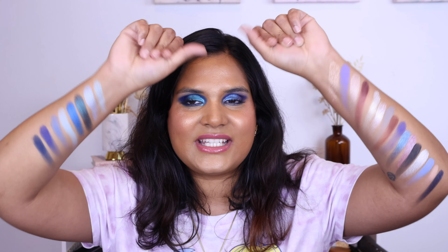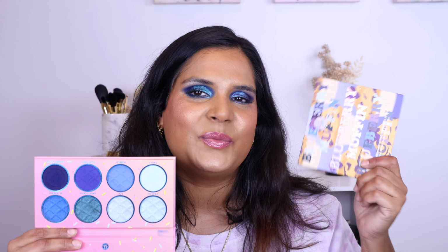But yeah, I had a lot of fun playing with both of these palettes. Now, like I said, I've had experience with this palette and the Bubblegum palette is amazing. I have no idea if BH is going to be restocking this or not, which is why I really wanted to make the video comparison with the Blueberry Muffin, because if you guys like blue and you like affordable, maybe this one will carry you through until this restocks.